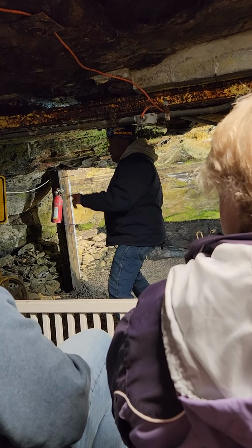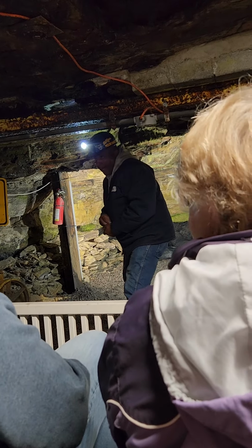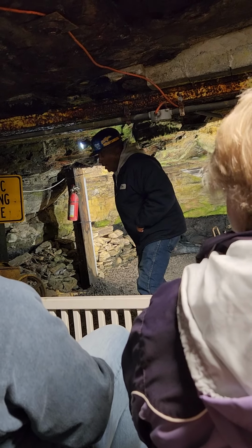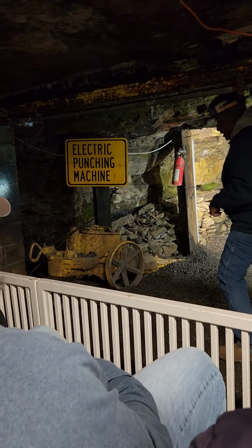Amen. Hey, guys, back to the coal mine. This equipment that you see, guys, was never used in this coal mine, because this coal mine never had any electricity, remember? Now, they came out with this machine here. It's called an electric punching machine. It replaced that hand drill.